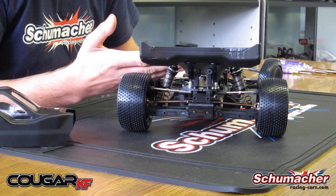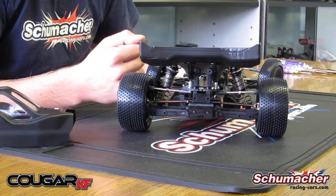The rear end is very similar to the K1, our four-wheel drive buggy. It will feature a gear diff as standard. This is suitable for the high traction tracks that the car will be used on.